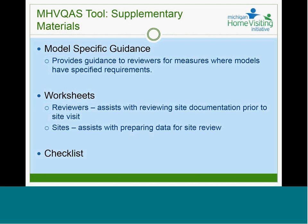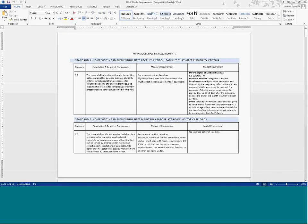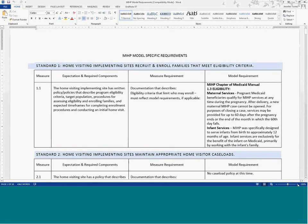Okay, so mention the model-specific guidance, but maybe we should pull it up so they can see what it looks like. That's a great idea, Jen. We just happen to have a MyHIP model requirement. You can see here for that Measure 1.1 that we dug into a little bit deeply, in that second column is the expectation of the tool, what the requirement is, and then what the model requirement is. When the reviewers come out to your site, they're going to be cross-referencing what model requirement you already have in place. All of the MyHIP model requirements are indicated in that model requirement column for each of the measures that ask you to reference expectations. Anything else about it?